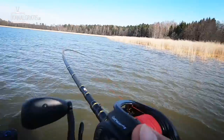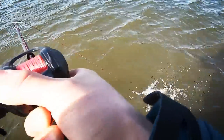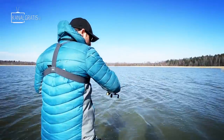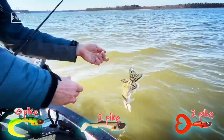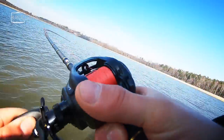And I got one. Oh, you got one. Good job, Tobias. We're going higher. We found them here. Keep casting, Sarah. Yeah, we found them. So much fun. Another small male on a twin tail. Goodbye, Mr. Pike. Well done, Tobias. Let's get another one. One thing that's very special with this. Oh, I got one. Yeah.